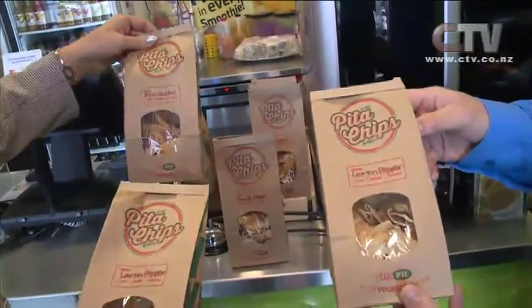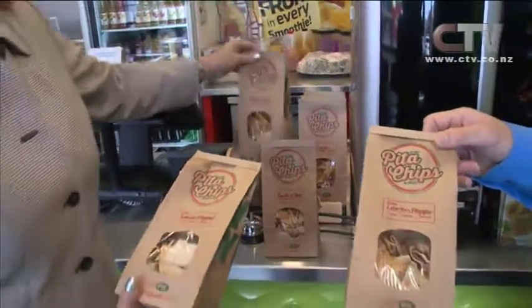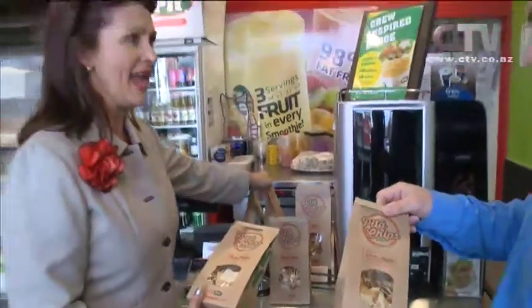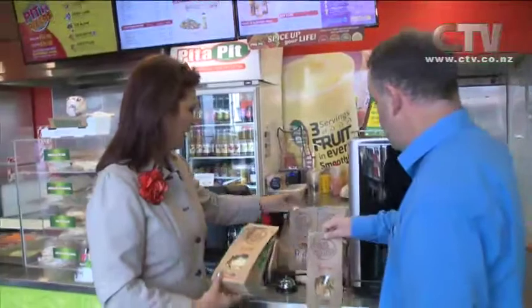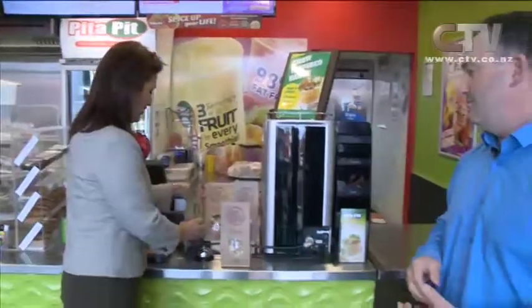So it's fantastic. So how much is it for a bag? $3.50. Gee, that's a good and a nice healthy little snack. It's a very healthy snack to be having as well. Yum. I can imagine all the office people in Christchurch munching away on those.